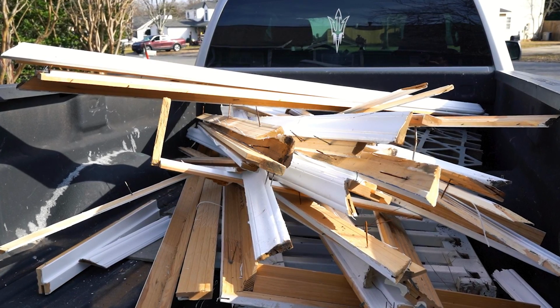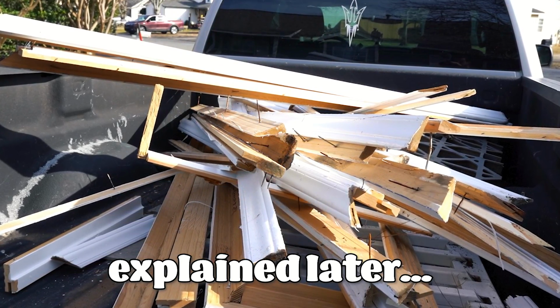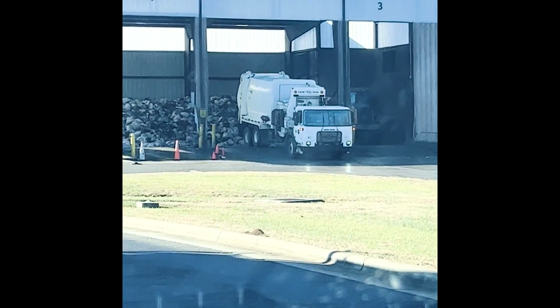Wait, are those freshly painted door jams in my pickup? Why am I throwing away perfectly fine door jams and trim? Must be trash day too, because it's taking an extra long time.